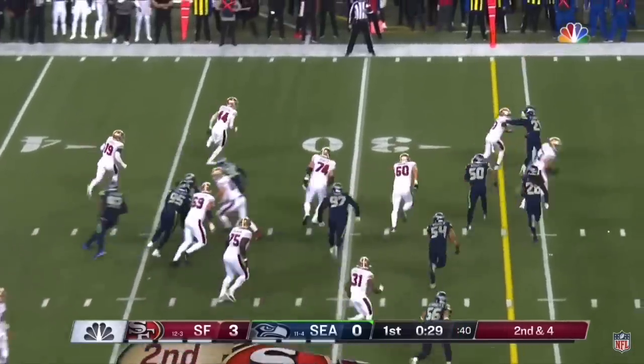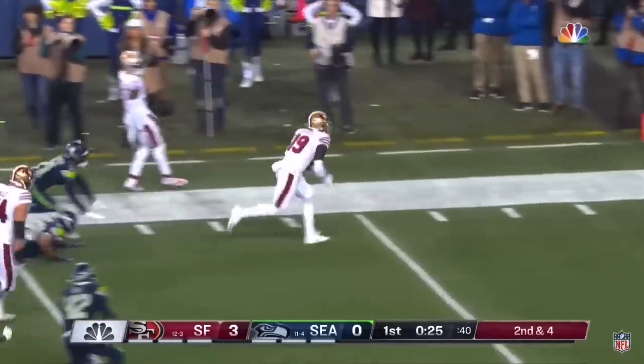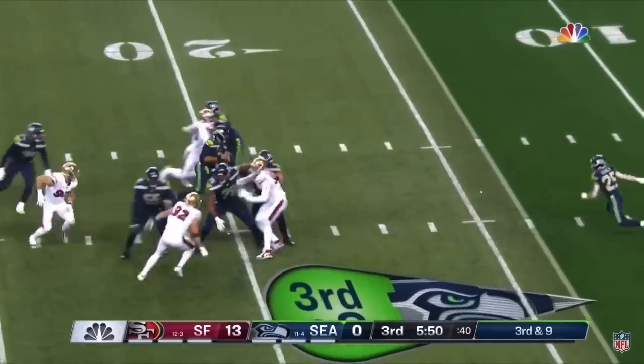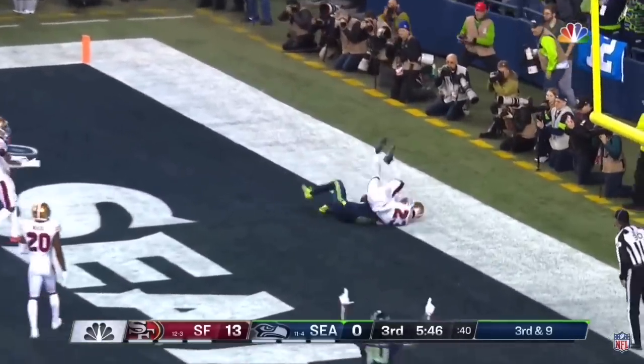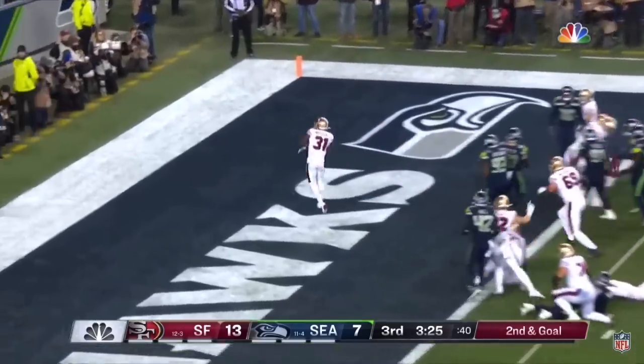Play fake, then a little toss to Samuel. Juszczyk is out in front. Samuel down the sideline, spinning his way. Set. Get the snap off on time. Wilson fires for the end zone. Caught! Come up in a tight formation. Mostert takes it in for the touchdown.